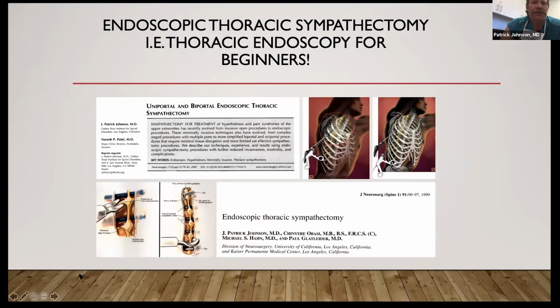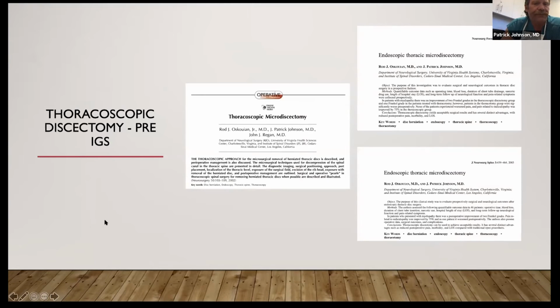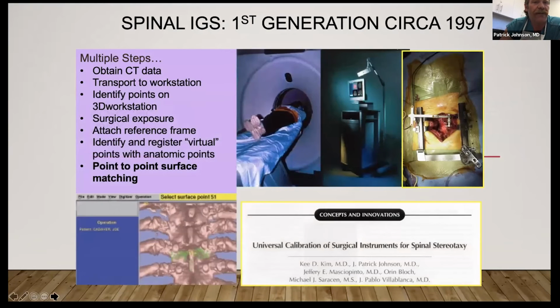We had some other experience along the way with doing endoscopy in the thoracic spine, with doing sympathectomies. It gave us some experience of doing things in the chest, which were just not common to our training in either neurosurgery nor for orthopedics and spine surgery. And we'd published a number of papers along the way, kind of an evolutionary process. In fact, Rod Askuyan, when he was at Virginia as a resident, now at Seattle Science Foundation, had participated in a number of these papers as well. And it was really kind of an evolutionary process.